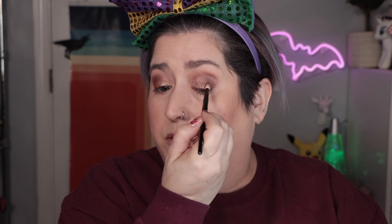This is working. Now, is this going to be a palette I wear every day of my life? No. Would I consider this formula in a different color scheme? Yeah. Yeah, this formula's alright. I could handle this. I think I need something on my lower lash line. This is my Wayne Goss number 5. I don't know what shade I'm going to do.